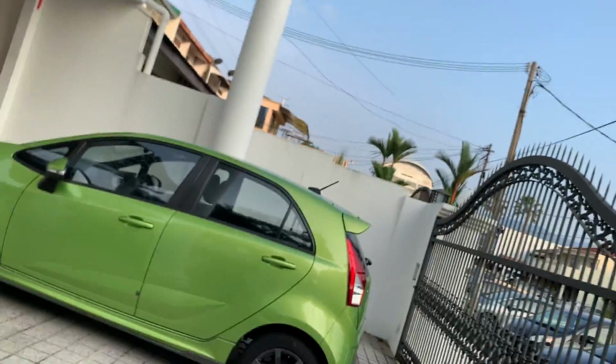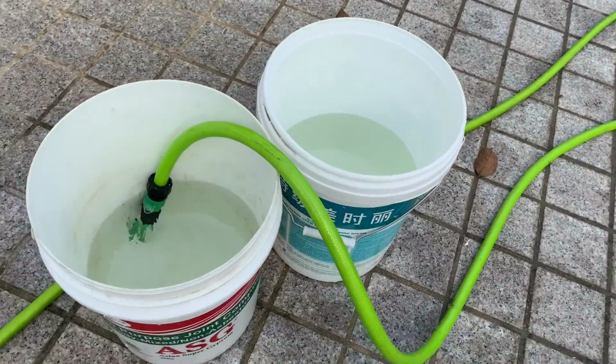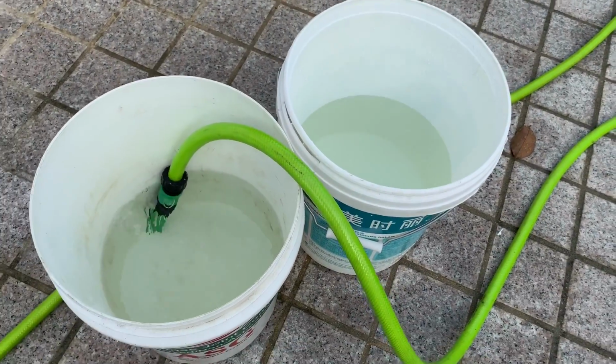So what we're going to do here is we're going to use a 2-bucket system to wash the car. So one of the bucket will be mainly for rinsing. The other one is where we put in the soap and then lather the cloth with the soap. Yeah. So like you can see here, I've prepared that 2 buckets. Yep.